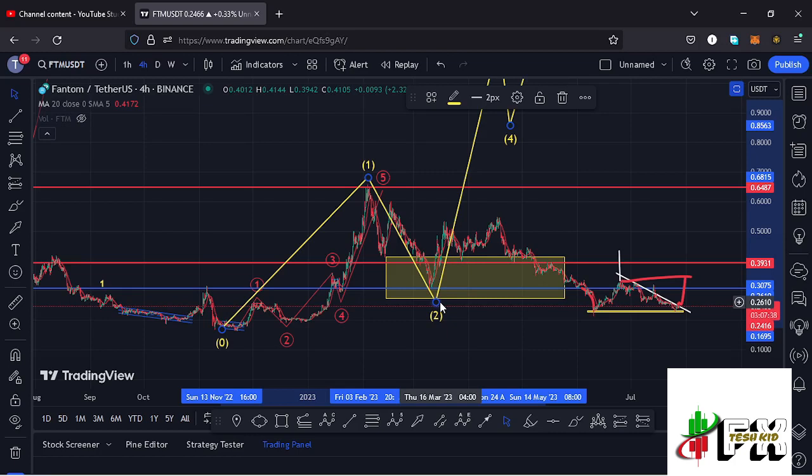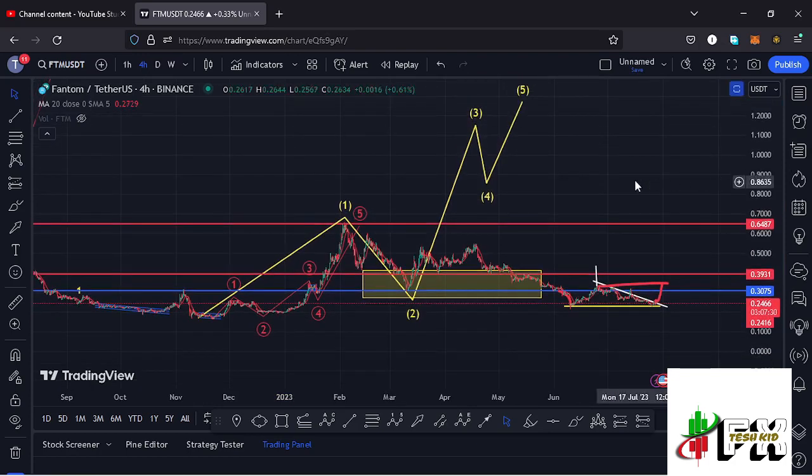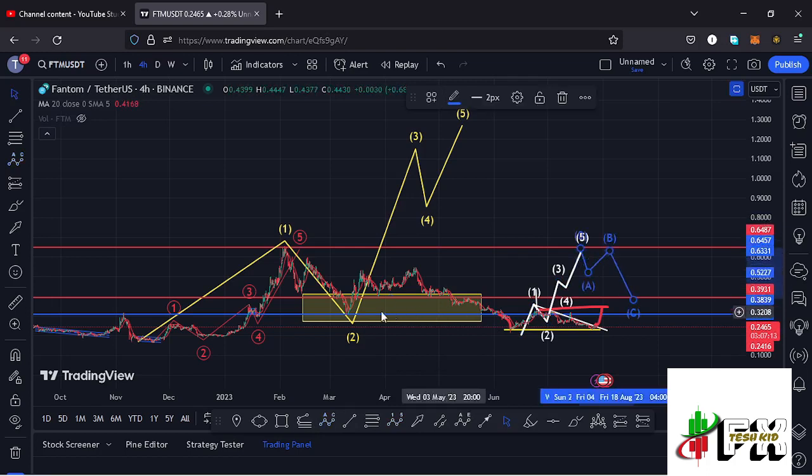And soon Fantom is going to see a massive reaction to the upper side and start gearing up in the formation of that wave 3, where I will be expecting Fantom to give us a break above the $1 mark as a minimum. And before all that plays out, we first need to see a complete 5-wave structure here on the charts, followed by an ABC corrective structure to confirm to us that the low for the second wave is now in and the start of an impulse to the upper side has now started.